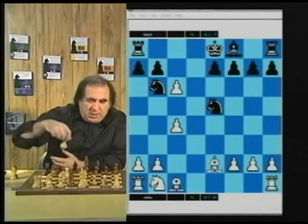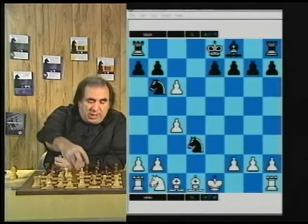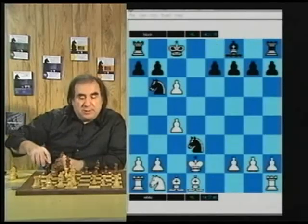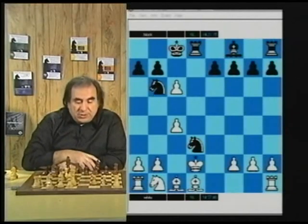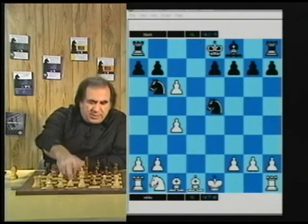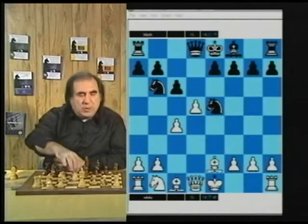Or white may play bishop takes d1, then we can simply go knight d3 check, and on king d2, we can just castle and have a very good position as well. You can check this position if you want to. So the correct way to play for white in this position is queen to d4.